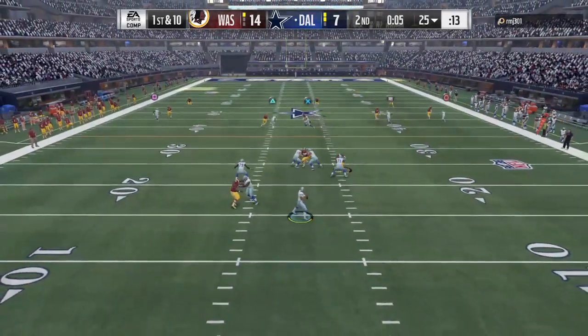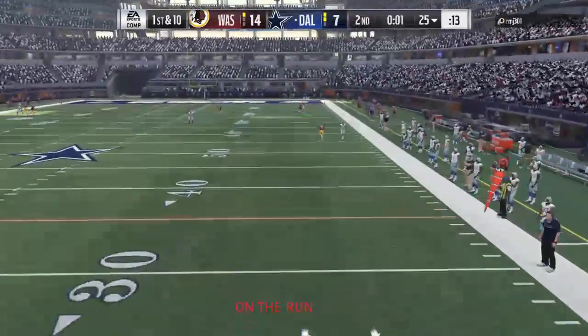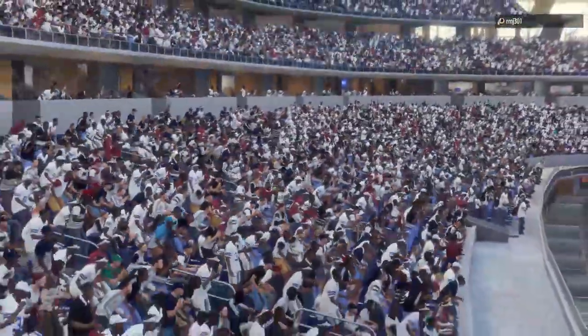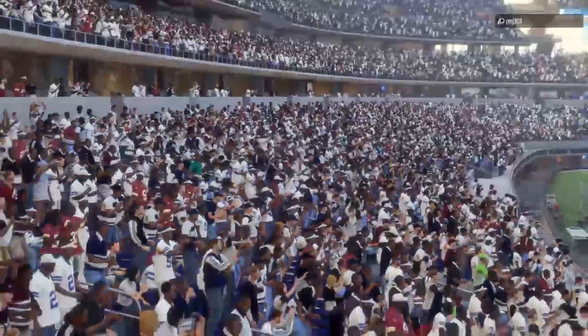Prescott looks to throw on first. Escaping the pressure right, he's going to go deep for Beasley. And that is incomplete. First half in the books. You're watching the NFL on EA Sports.